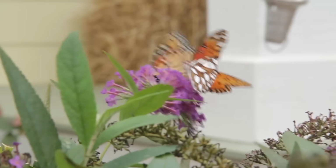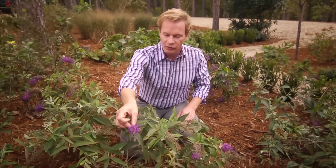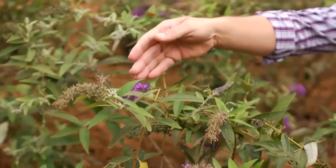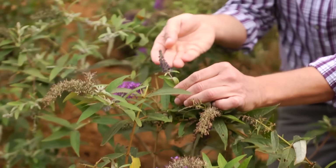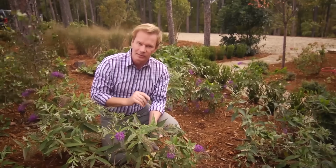And they're constantly throwing off these really long, beautiful blooms. You can see once the bloom fades, it looks like this, but as new ones come on, they look like this. All very beautiful forms.